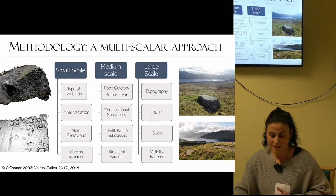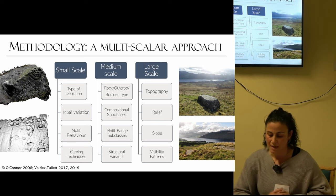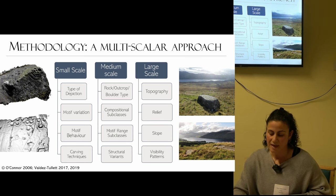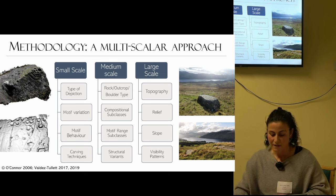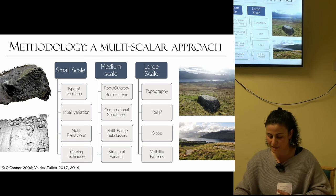We had a medium scale of analysis looking at the rocks where they were created, so whether we're talking about outcrops or boulders, the types of arrangements of motifs, the variations, and also the relationship of these motifs with the rock surface and the natural features of the rock surfaces. And finally, we had a large scale, which was looking at patterns of landscape settings, for example, the relationship between the rock art and natural elements, as well as contemporary monuments that surrounded the rock art.